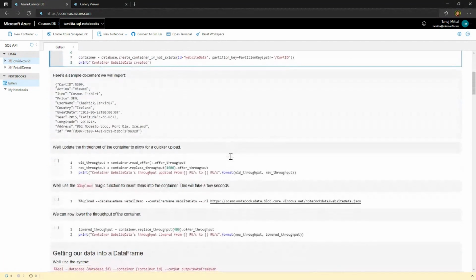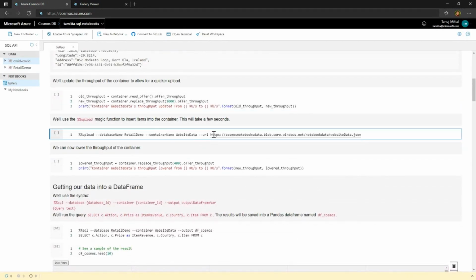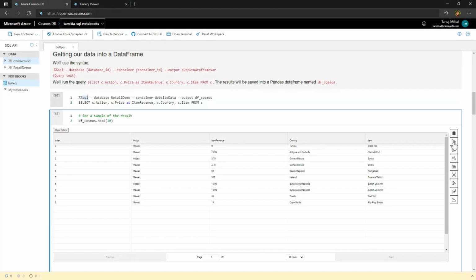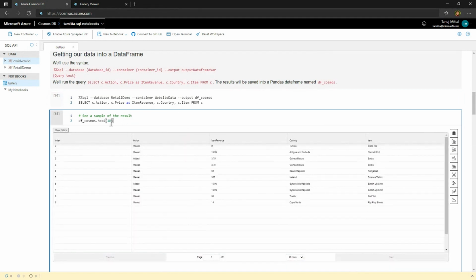And then you can create databases, you can increase the throughput of your container, you can easily ingest data using these magic commands. Here we're using the %%upload magic command. You just point it to a URL which is in JSON and give it the database and container, and it'll ingest your data. Then you can use another magic command that we support, which is %%sql. If you just dump a data frame, you can see that without writing any complex code, you can just visualize the data. Here we're just sampling 10 results from this data frame.